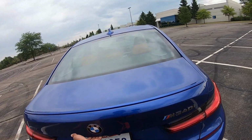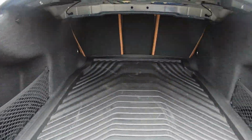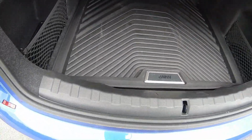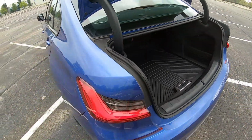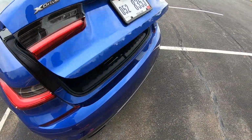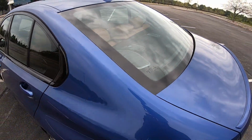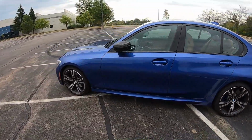Pop the trunk. You can get that with the all-weather lining and plenty of cargo capacity, plenty of space. And look, you even get these little tie downs in here that match the car. Pretty nice. Look at that trunk release. I'm going to stop right here so you can see that Harman Kardon sound system. We'll get in there and talk about that, but even from the outside, this thing just captures attention in a very subtle, sleek way, I think.